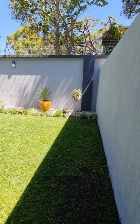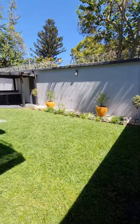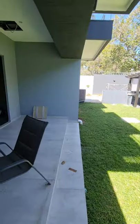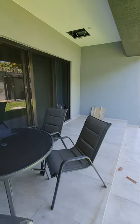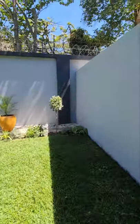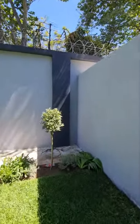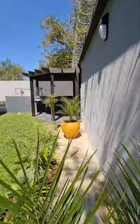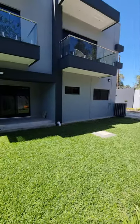Ladies and gentlemen, here we are in Rhodes Park having a look at a brand new development of townhouses, high-end furnishing, well-designed, ready to go. These units come furnished.